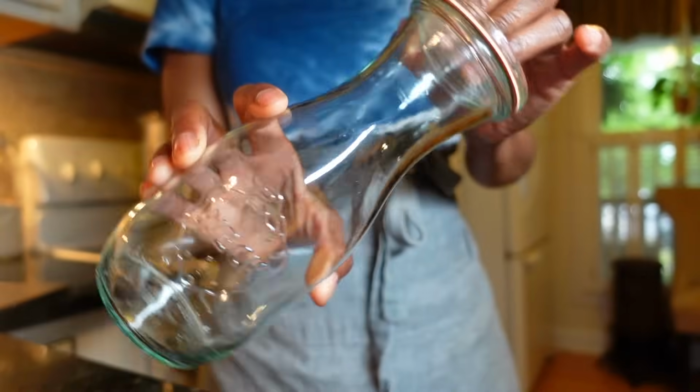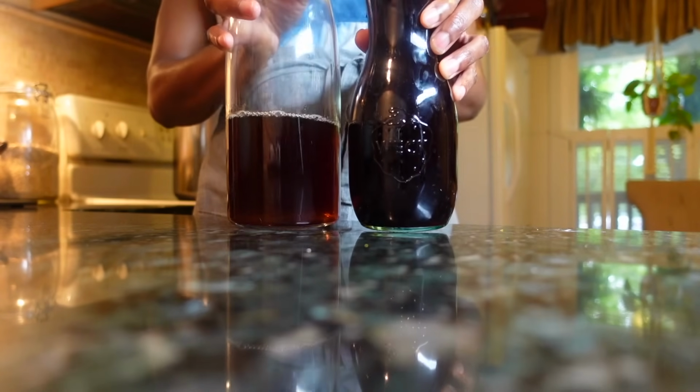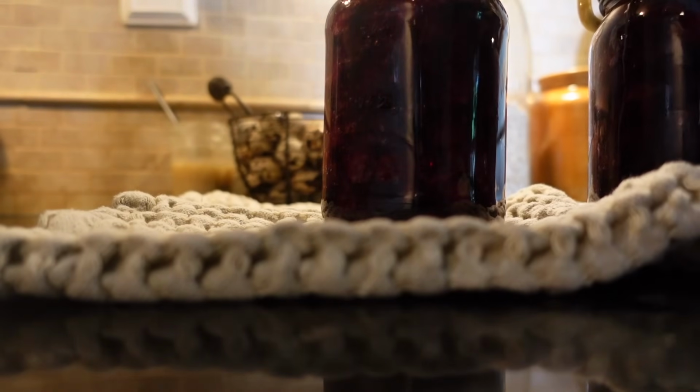I'm going to save my remaining blueberry water in a container and stick it in the fridge, but you can also place it in the freezer if you want to keep it longer. All right, y'all, 30 minutes is up and our jars are ready to remove from the pot and place on a towel to cool.